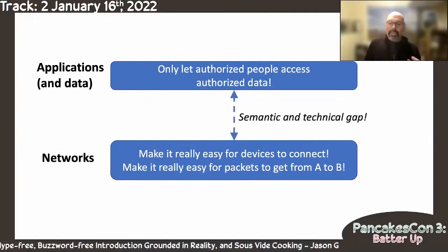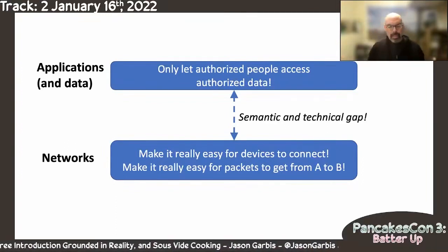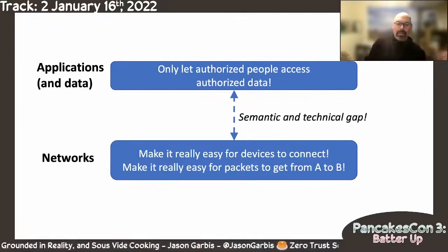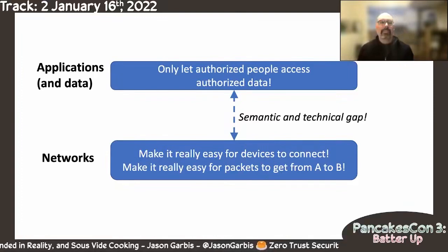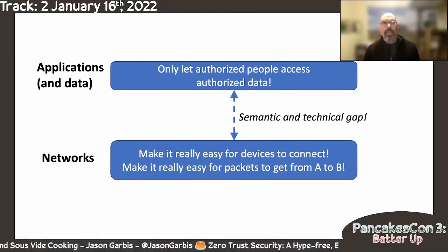It's a semantic gap, but it's also a technical gap, because if you look at how most enterprises and their networks and their IT and security tools and teams are set up, you've very often got a networking team that solves the problems at the bottom, and you have a security and application and data and compliance team that's trying to solve the problems at the top. And because these are orthogonal in many ways, it has resulted in bad practices and in enterprises that have a very weak security stance, and we see the results from that.